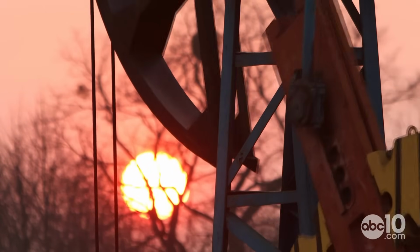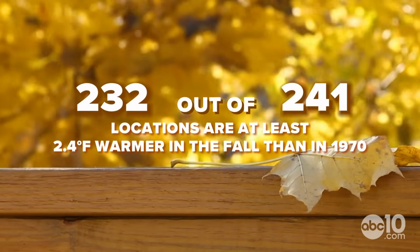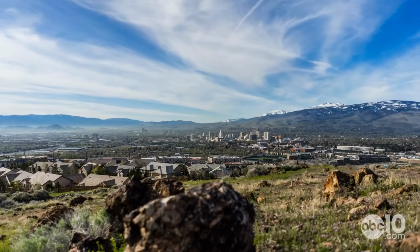Fall warming is widespread across the contiguous United States. Lauren Casey, a meteorologist with Climate Central, says that climate change is altering our fall season. We looked at 241 locations across the U.S., and since 1970, 232 of those locations have seen an increase on average of their fall temperature of 2.4 degrees. The greatest fall warming we observed is in the southwest region of the United States, and some of those locations had very large increases in their average fall temperatures. For example, Reno, Nevada, 7.7 degrees.